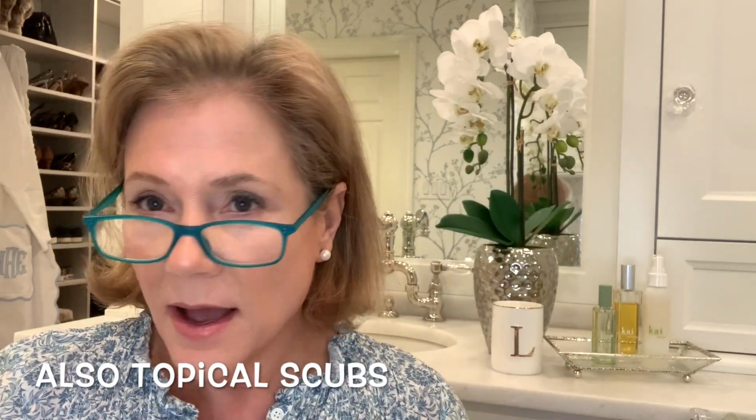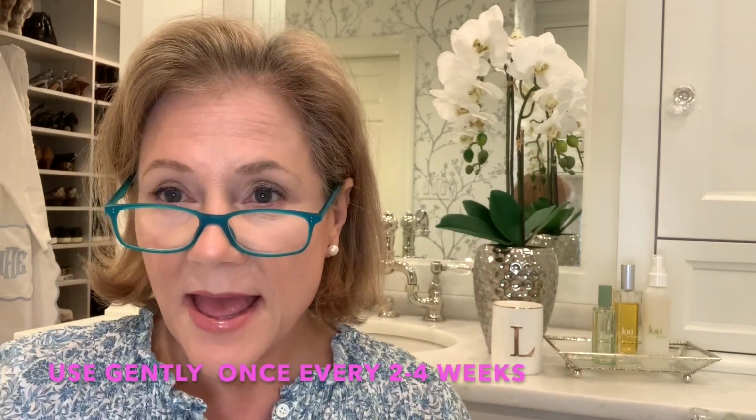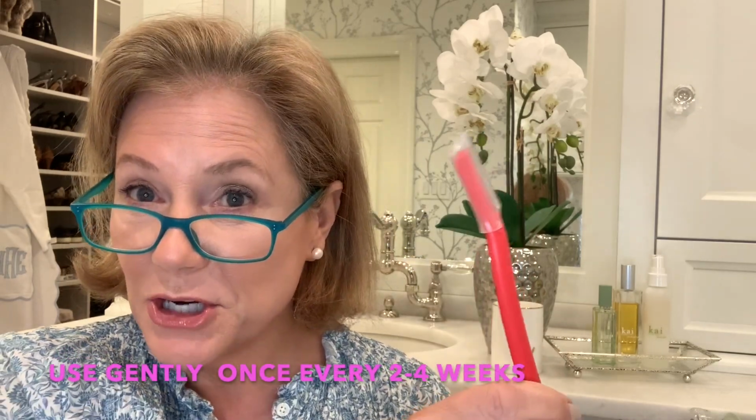One is the physical way, with something by Clarisonic that can buff off. And then these magic little tools here, ladies, that get our peach fuzz off. I'll talk about dermaplaning later, but this really helps me get that dry skin off.